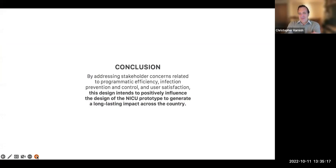Yep. So we really hope that this research and design exercise can positively influence the design of NICUs across East Africa and elsewhere with similar settings. Thank you.